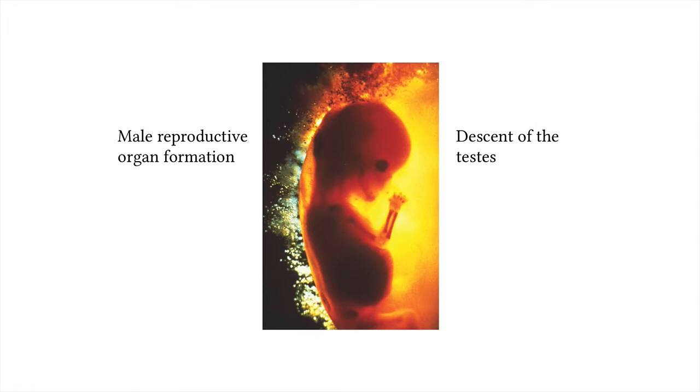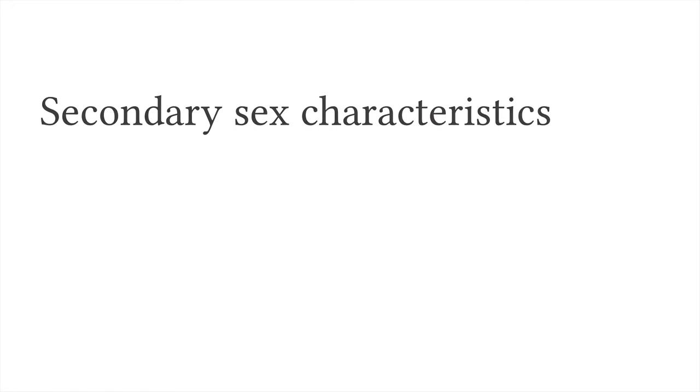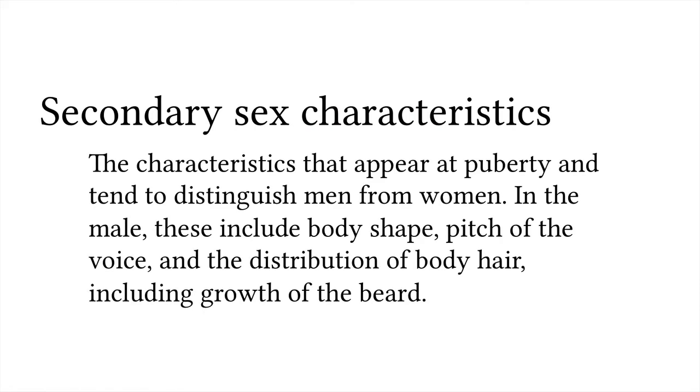But this hormone has many other functions. They occur after birth. Testosterone levels affect the male secondary sex characteristics. Secondary sex characteristics are the characteristics that appear at puberty and tend to distinguish men from women. In the male, these include body shape, pitch of the voice, and the distribution of body hair, including growth of the beard. Now let me define puberty.